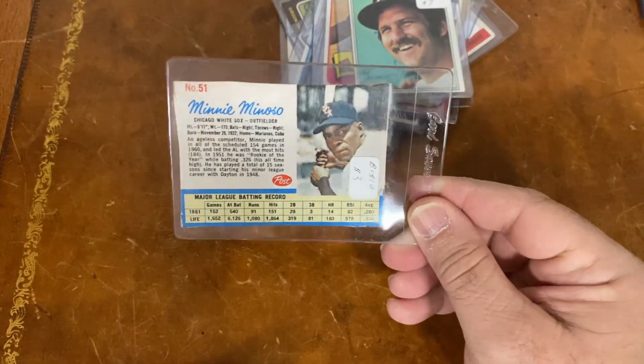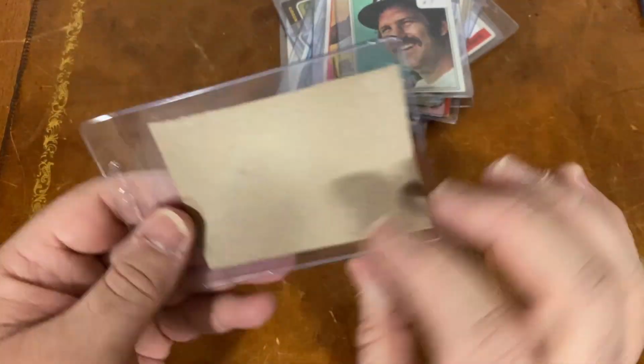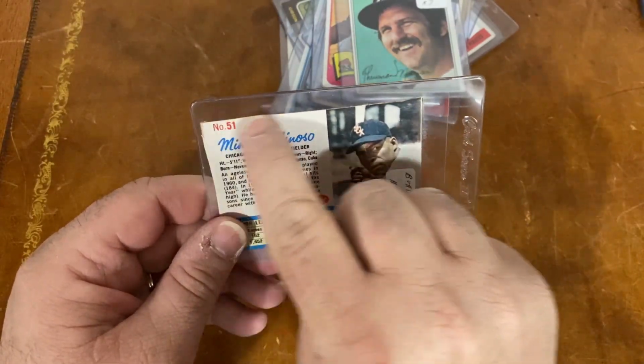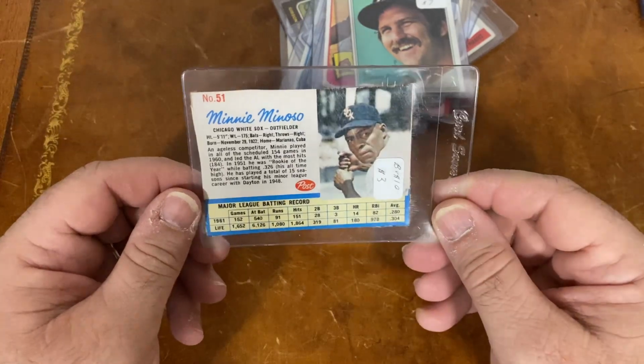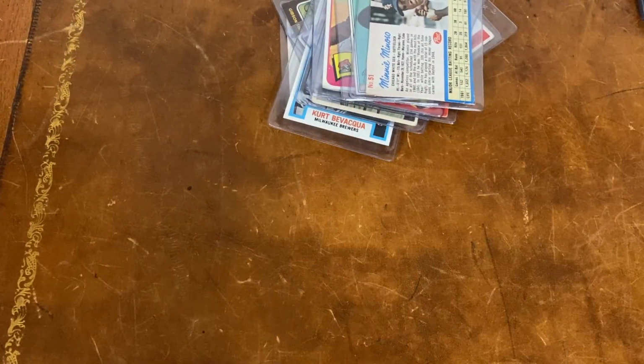Minnie Minoso, this is a 1962 Post, and it was in fairly good shape. They're hand cut, so you never really get a really good card, but this was in pretty good shape. $3 on that. I got some more cards from him too.